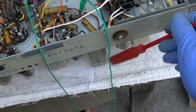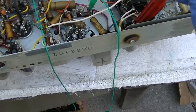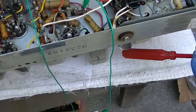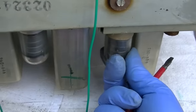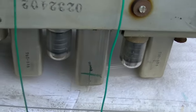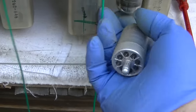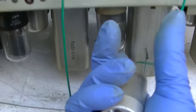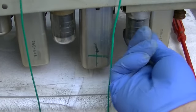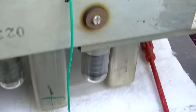This thing is really bad. I think this is the same tube, a 7H7. Let me try and rotate them here. I hate these damn tubes. Okay, I switched them around. Now I got nothing. Dead.